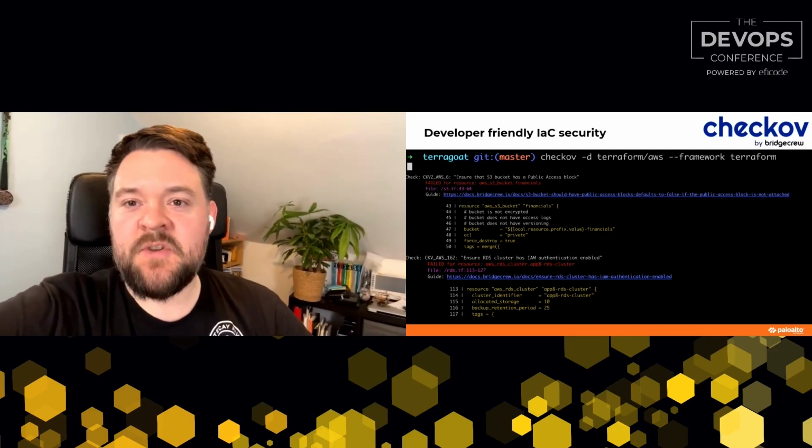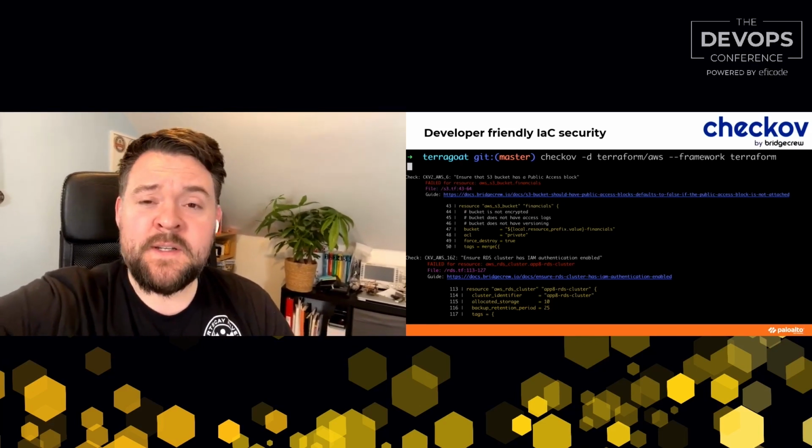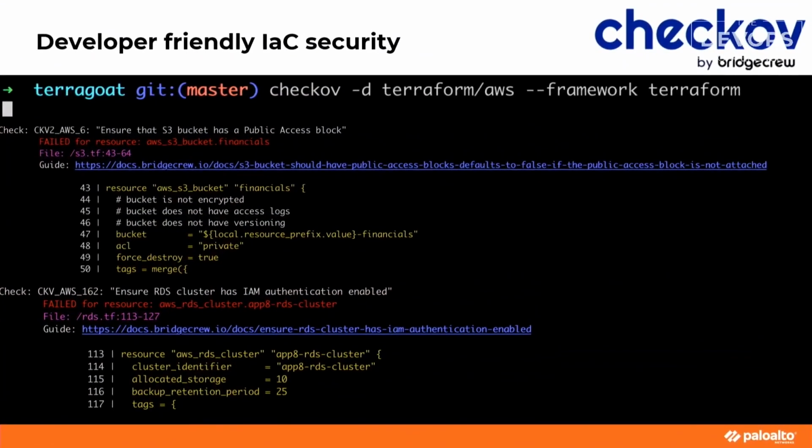And also, as you can see there, there's a guideline link, which allows developers that maybe aren't security practitioners to go and actually get a bit more context about why Checkov is giving this issue, and a bit more reading as to why this is an issue, and often what can be done to change it. And this is great. This is where Checkov started.